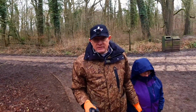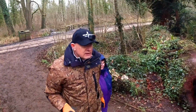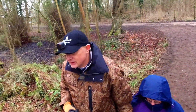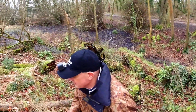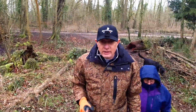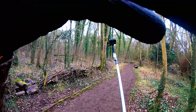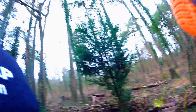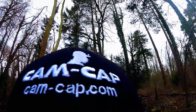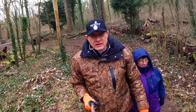Anyway, you might recognise my hat. Look at the cap. Sorry, the camera. You might see there's a little thing on the back of it. That actually is a light. I fitted a little light on the back. I'll show you what it does. I've just got to turn it around like so, and is it on now? Yeah. Just switch it on.